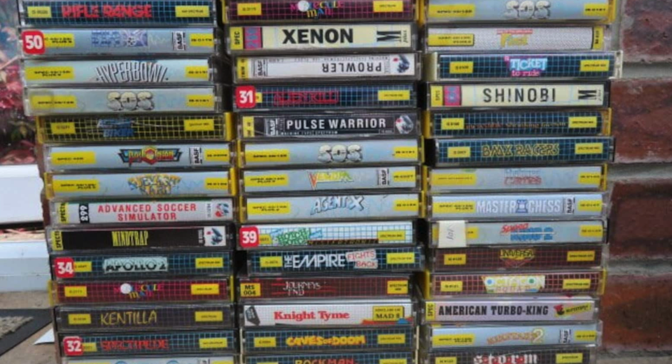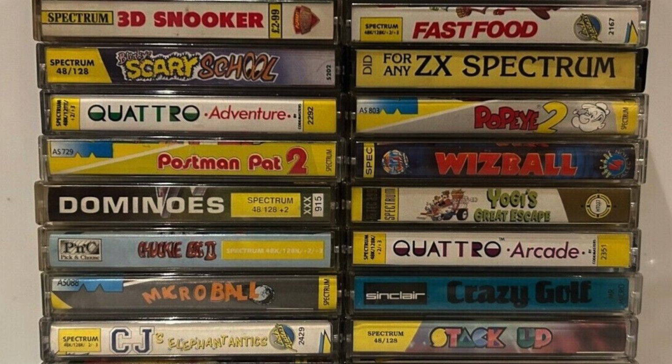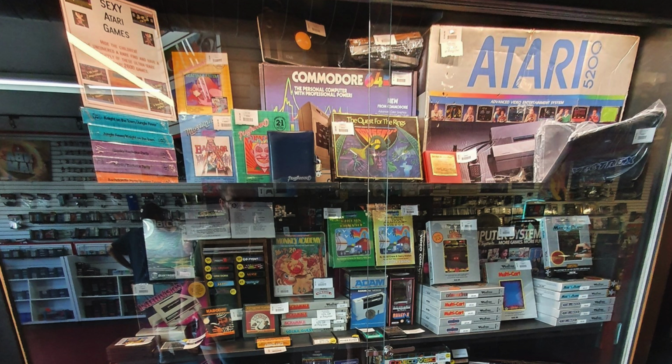Software was widely available in the Netherlands in the machine's early years. Most of it consisted of British titles and almost nothing was translated to Dutch. The only exception being the infamous Horizons tape. You had to pay extra to get it, but at least it existed in a Dutch version.